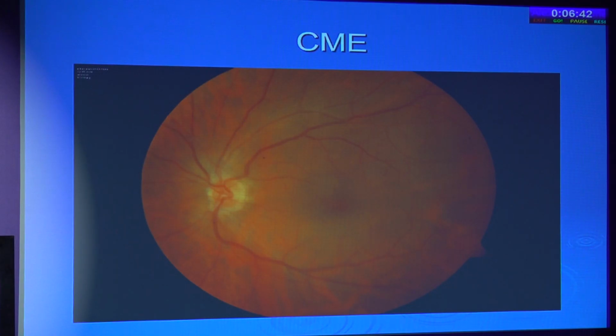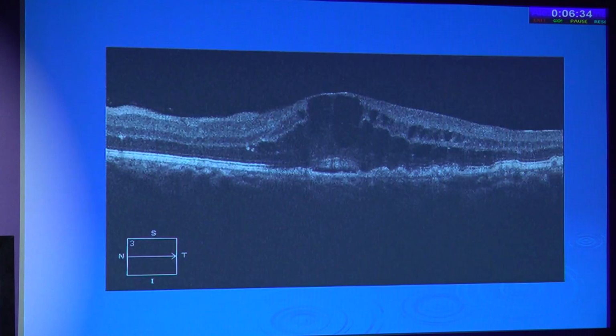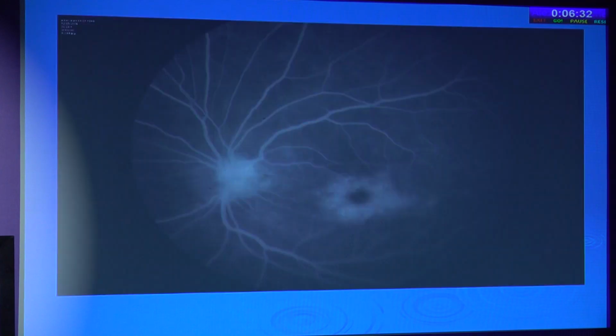Post-operative patients who are complaining of decrease in vision and you're looking at the fovea, it looks clinically normal, take your 90D out, have a look. Are you looking at cystoid macular edema? And again, fluorescein angiogram can help you delineate it.